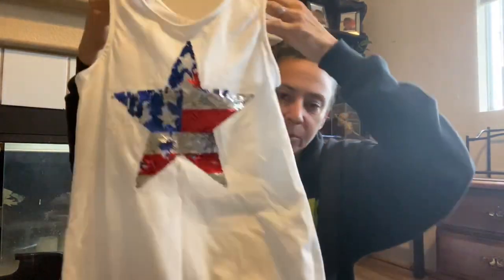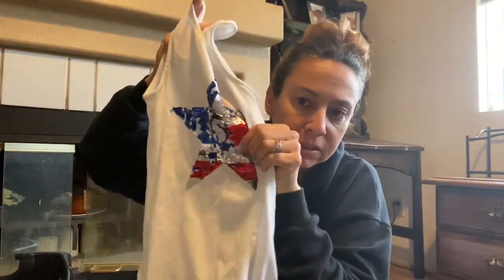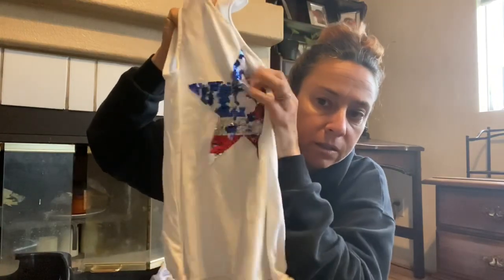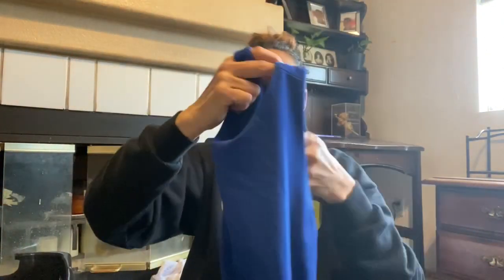I thought this was adults, but it's kids. I don't know if my kid will wear it, but it's this flip sequin tank top that like one side says USA and then the other side is that. She might wear it, I don't know. This is a cabby size medium cheetah print ruffle front cami top. This is Banana Republic factory crisscross back size 10 petite tank top.